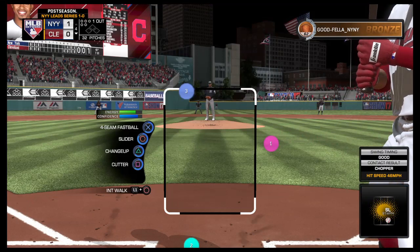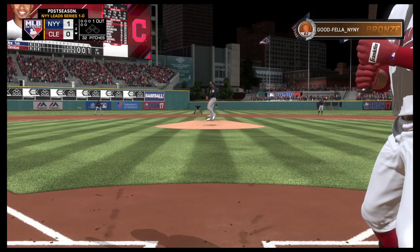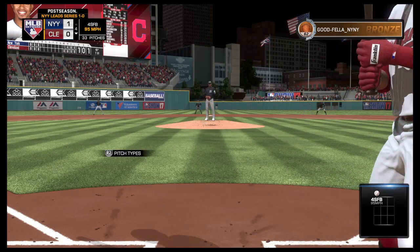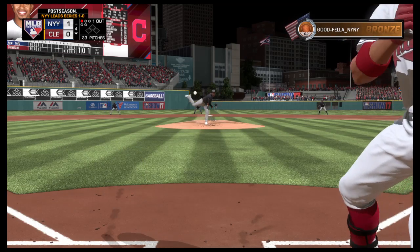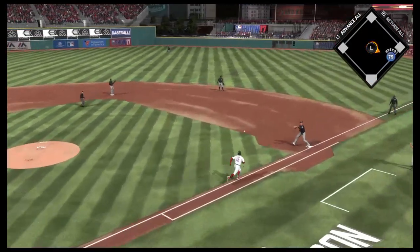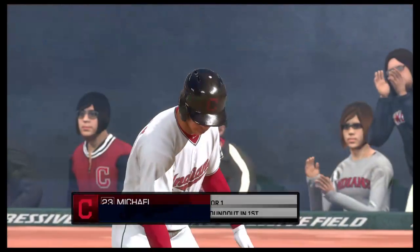Digging in, the switch hitter, Francisco Lindor. Hit it hard, but lined out in his first at-bat. Ball 1. Tapped out in front of home. Throw to first will get him. Already 2 away here in the home fourth.